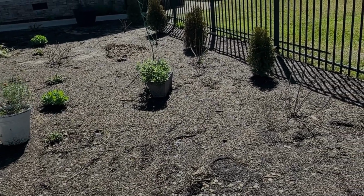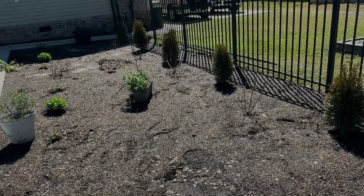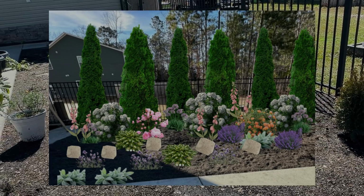And this is going to be our cottage garden. It doesn't look like much right now, but I can't wait until this summer when it's full of beauty.